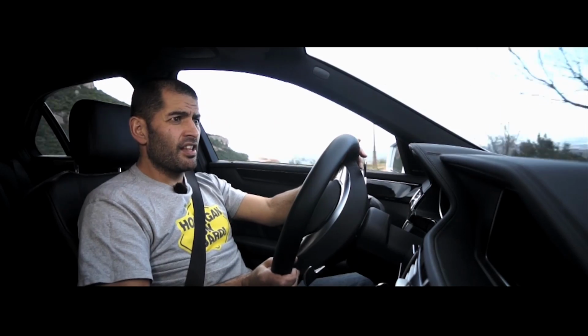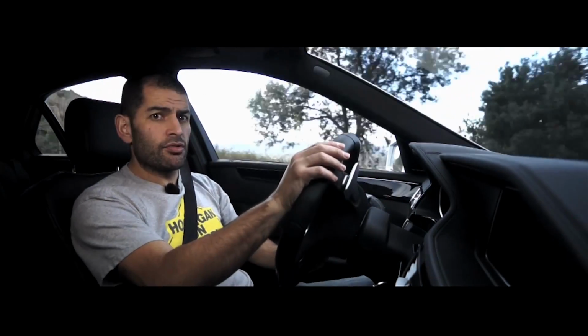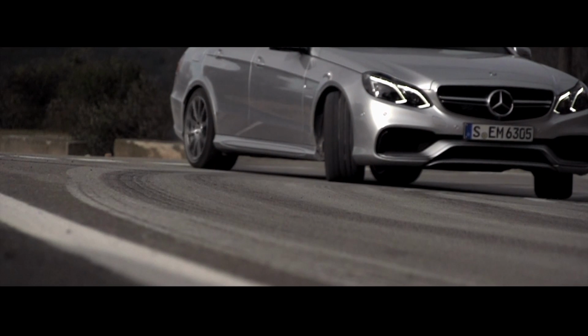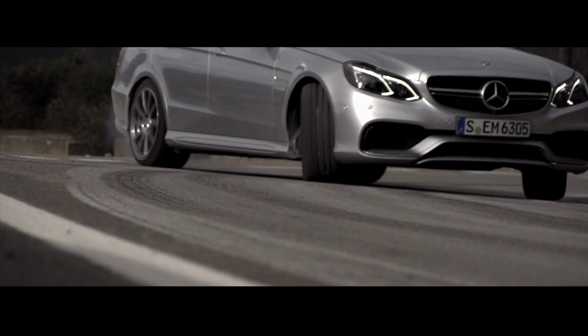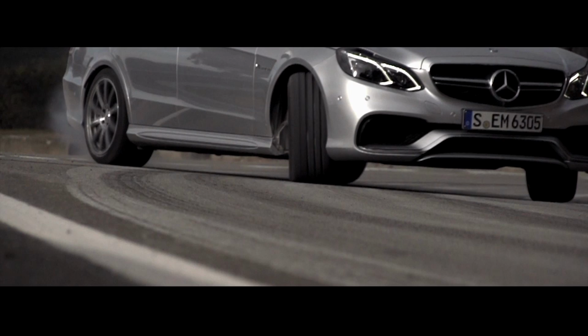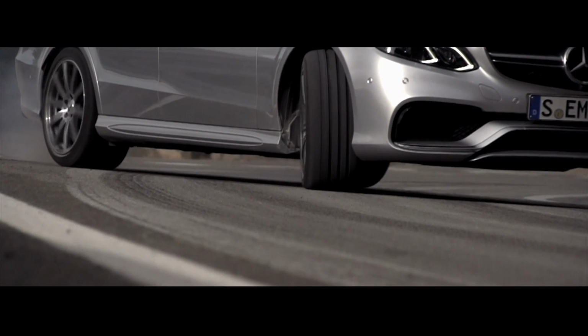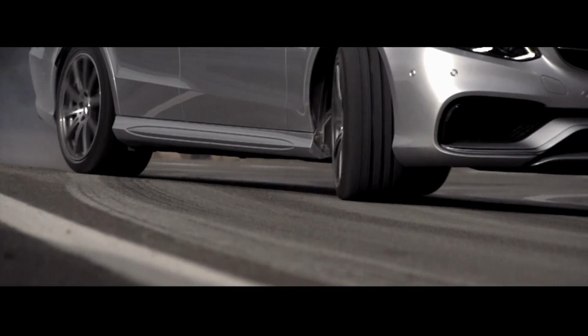But the upshot is, this thing is an absolute hooligan. You can light the tyres up at pretty much any speed, any gear. It feels monumentally fast. I mean, palpably faster than an M5 in many circumstances. It's a great, great car.